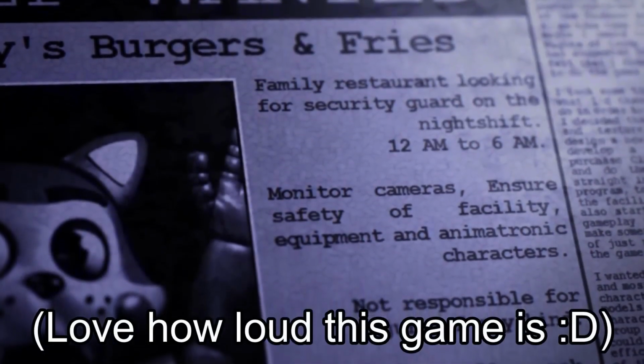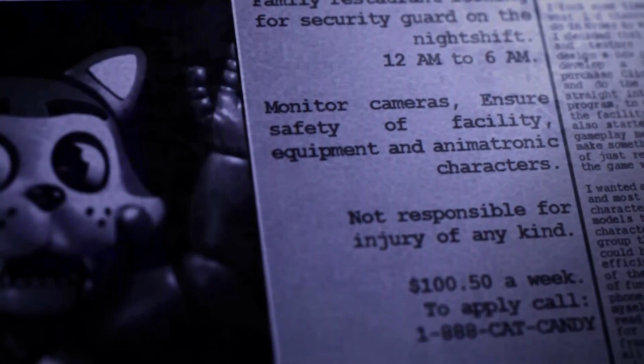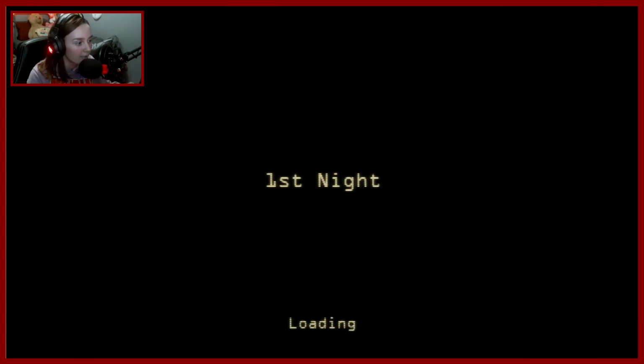Family restaurant looking for security guard on the night shift, 12 a.m. to 6 a.m. Monitor cameras, ensure safety of facility, equipment, and electronic characters. Not okay. First night.